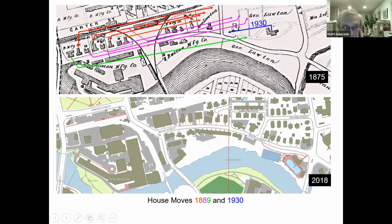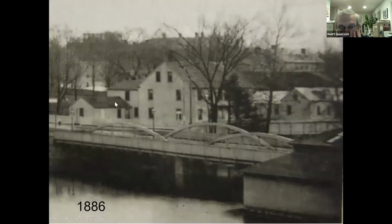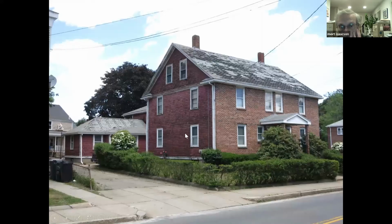So here you can see the H footprint here, and over here you can see that it still has that kind of H footprint to it. So again, this is what it looked like in 1886, and this is what it looks like today. The same house. There's been some change in the fenestration in the front here, and again, the roof over those wings has been changed from a gable roof to a pyramid, a hip kind of roof here. But otherwise, that's a mill girl boarding house from the early 1820s.